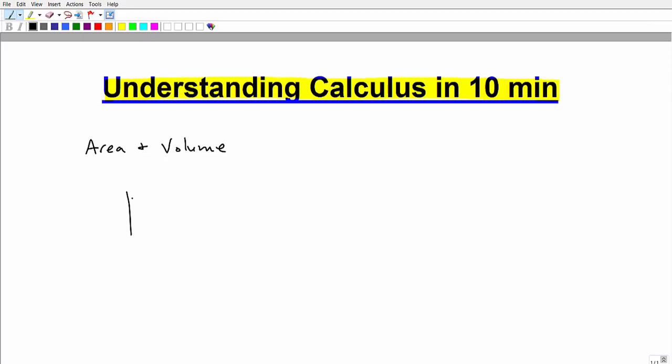Okay, so I'm going to sketch out here real quick. This is a rectangle, right? If I said find the area of this rectangle, we have a formula for this, if you recall. It would be length times width. So the area of this rectangle is going to be the length times the width. No problem, because we were given a formula.